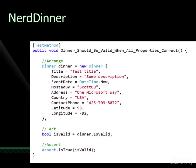Okay? But in terms of legacy code, extract and override is great for that kind of stuff. If you're writing new code, write a separate class or a separate method that doesn't depend on anything, and test that directly as a validation rule. Okay?